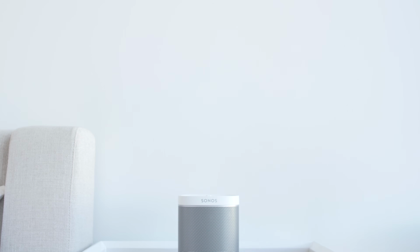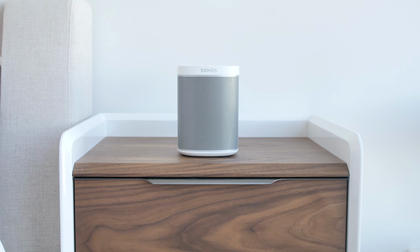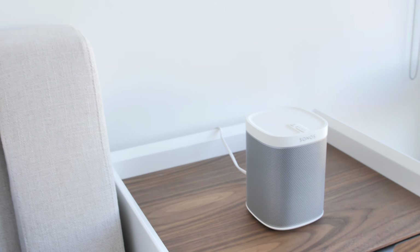The next piece of tech in this bedroom is the Sonos system, and right now I only have one of them. It is a Sonos Play 1, and I've heard so many good things about them, but the reason why I haven't had one for so many years is because I just felt like it was overpriced, but I saw one at the store again, and it goes perfectly with that nightstand, so I decided to pick one up, and I actually don't regret my purchase.